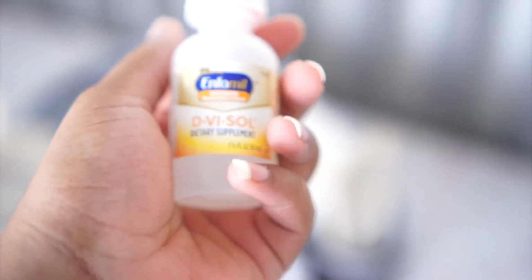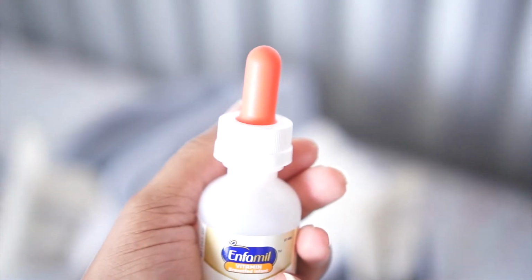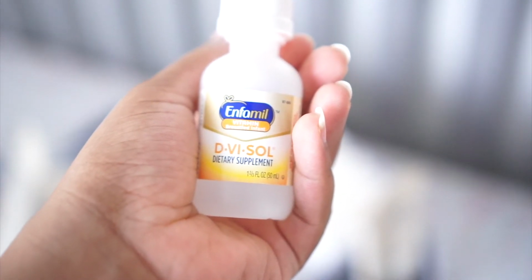For our baby, and it came from our pediatrician, is vitamin D drops. Babies, or at least our baby, don't go outside and aren't in the sun or anything like that. So having vitamin D drops that we give her every day, up to the second line on the dispenser, has been really helpful.